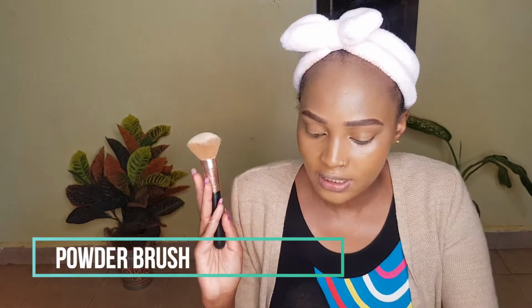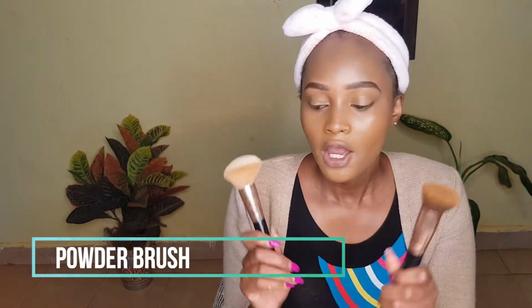Another thing you need is a brush. Even though you don't have a foundation brush, you can use a beauty blender to apply foundation. You don't necessarily need a foundation brush, but if you can get a foundation brush that is round like this, then get one. But a powder brush is necessary. When you go out, you carry it, and when you feel like you're sweating, you can just use it to powder down.